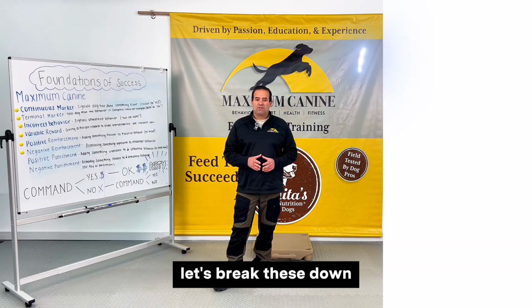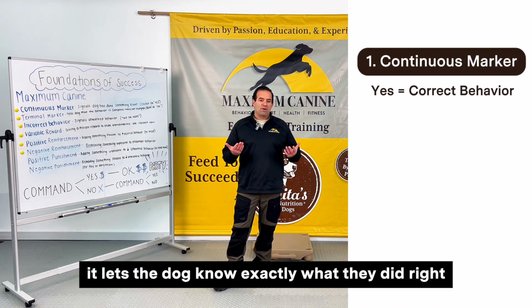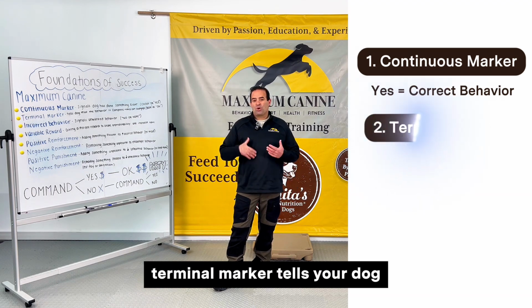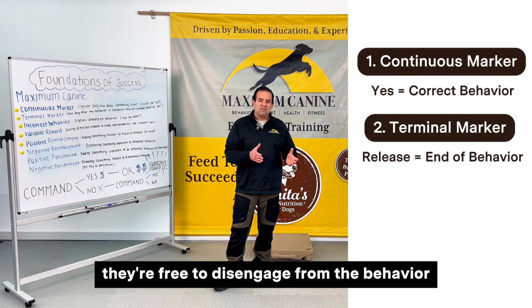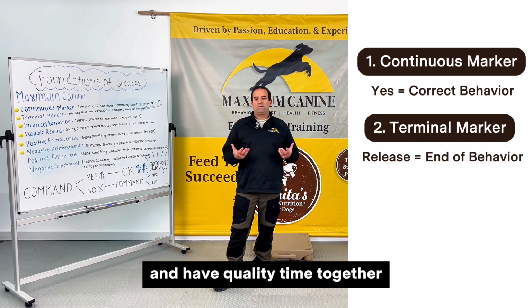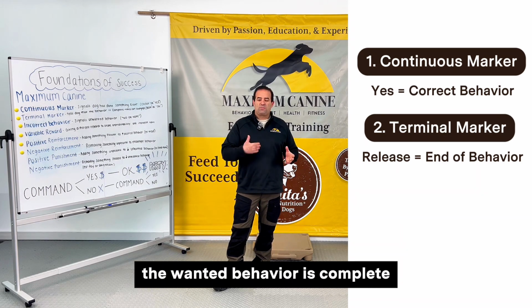Let's break these down. The continuous marker is our way of saying great job. It lets the dog know exactly what they did right. It's immediately followed by a reward, which reinforces the behavior. The terminal marker tells your dog they're free to disengage from the behavior and they're invited to engage with the handler and have quality time together. It's an important marker to use to ensure they understand that wanted behavior is complete.